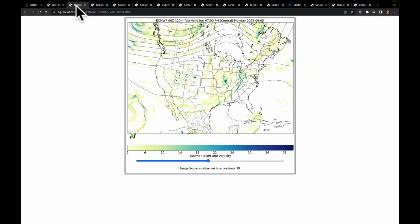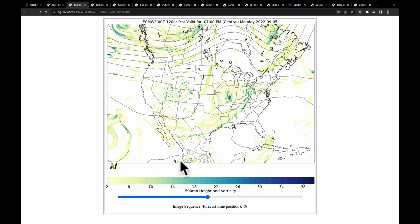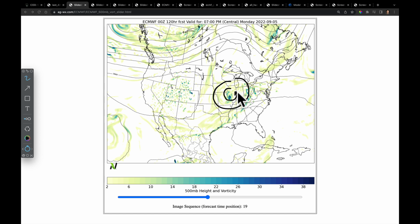Now, what I'm really watching carefully is this, okay? I've parked this out here on Monday, 7 p.m. And the European model in its latest forecast has now developed a cutoff low. It's sitting right here. It's a closed low. You can see the closed contour there.